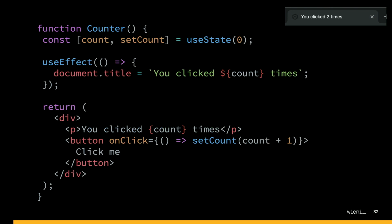So now with hooks, we can rewrite this. As mentioned before, componentDidMount and componentDidUpdate are combined into UseEffect. We tell React, after each render, do this. So our component mounts, and after each render React is going to run the effect. React will change the document title to you clicked count times. You clicked 0 times. We click the button, React renders again, and after the render, React runs the effect again. So our document title will be you clicked count times.